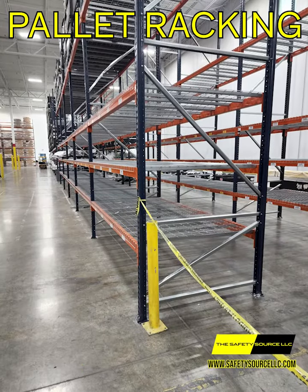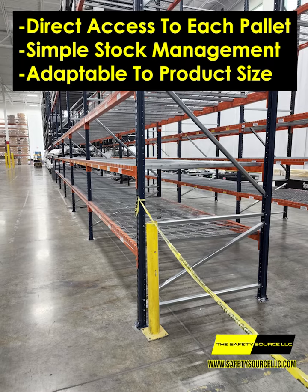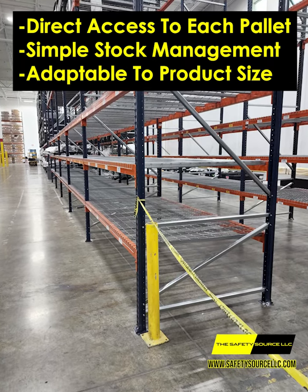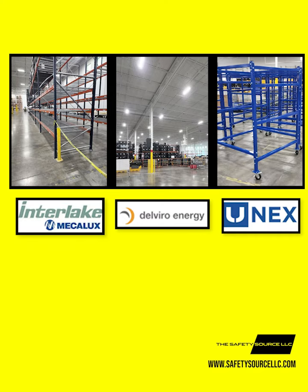For optimal stock management, this client chose Interlake Mecalux pallet racking. The company's patented beam-to-frame connection creates the most rigid, reliable structure available. Safety Source is supporting Tier 1 auto suppliers with high-quality products like these to improve workforce productivity, efficiency, and safety.